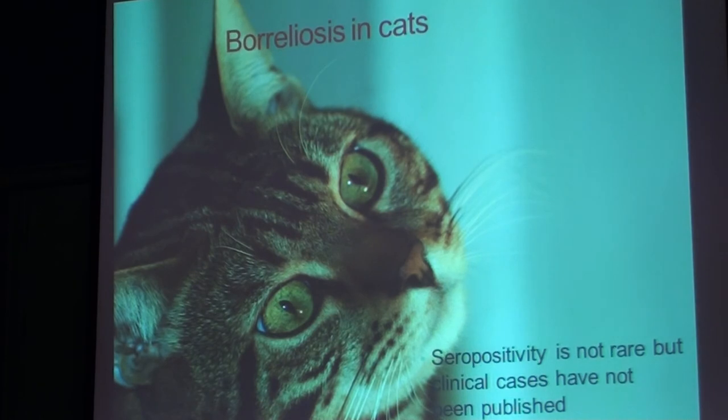Borreliosis in cats. If your cat is roaming in a tick-rich area, probably it will get the infection at some stage. But although seropositivity is rather common, or not rare, clinical disease has not been described. So if you diagnose a Borrelia case in a cat, please publish it. But probably you will face some problems with the reviewers, because of course they will question how you ended up finding out that you had a case of borreliosis in cats.